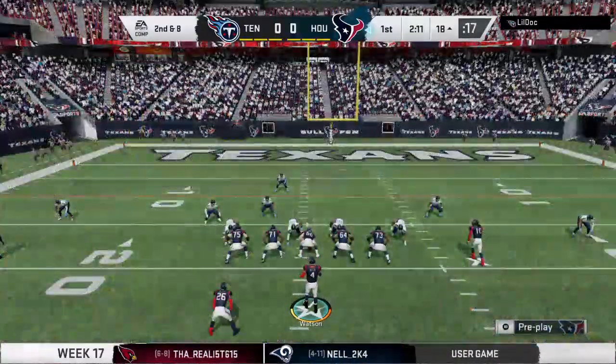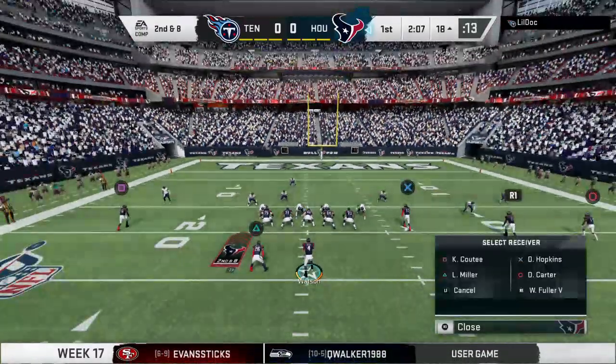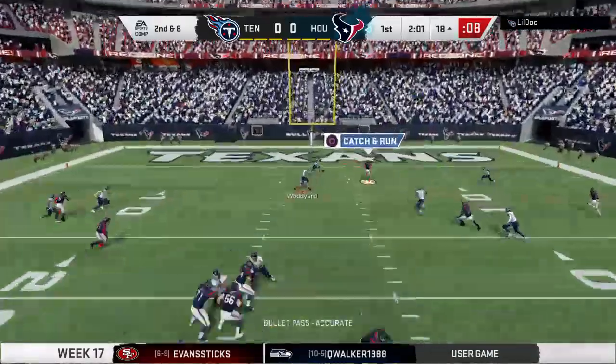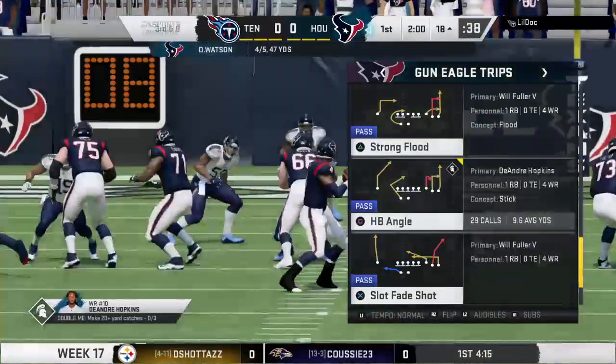The last run got a couple. Here's 2nd and 8. Now Watson toward the end zone, but that's going to wind up incomplete.